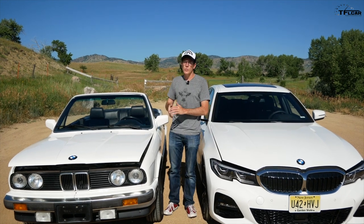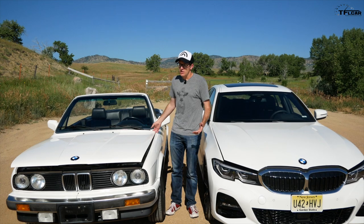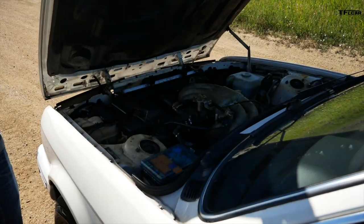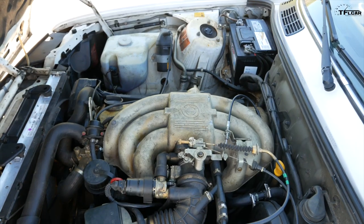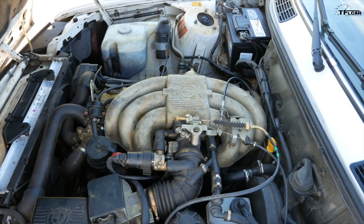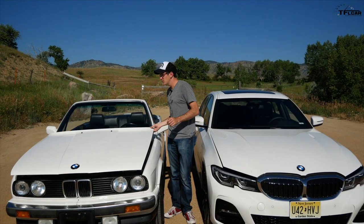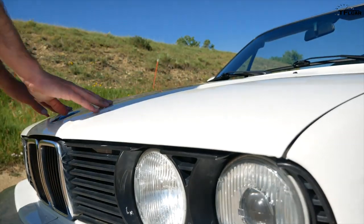So, what do these examples have? Well, first off, the E30 has the coolest hinged hood I've ever seen. It folds forward and out of the way. This particular one has the M20 straight 6, 2.5 liter, about 165 horsepower or so. And check this out, to close it, set it down, and the whole thing folds in.